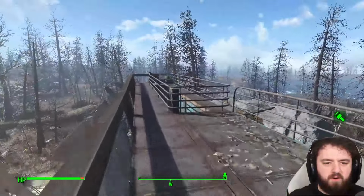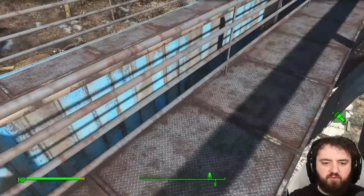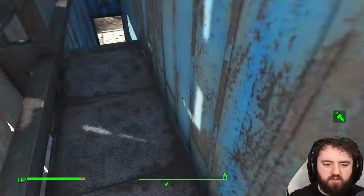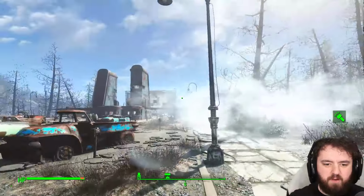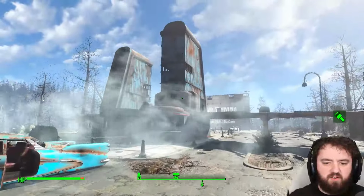Up here, there isn't too much other than a duffel bag at the end, and a cap stash. It seems someone was holding out, making a wee bit of a camp here. Now if we sprint across here, we can get to the center.